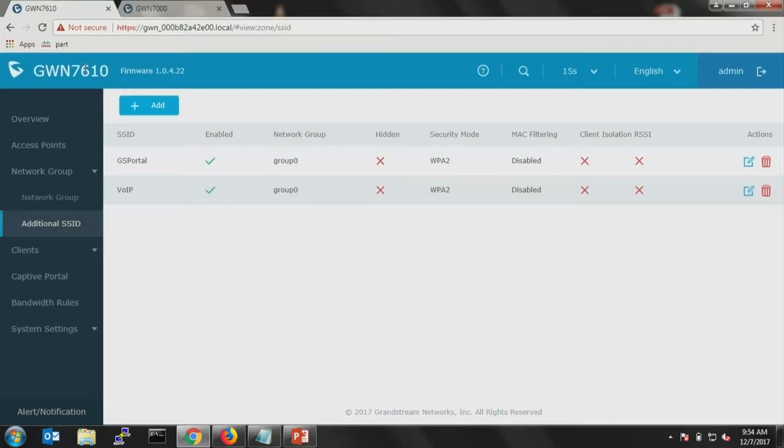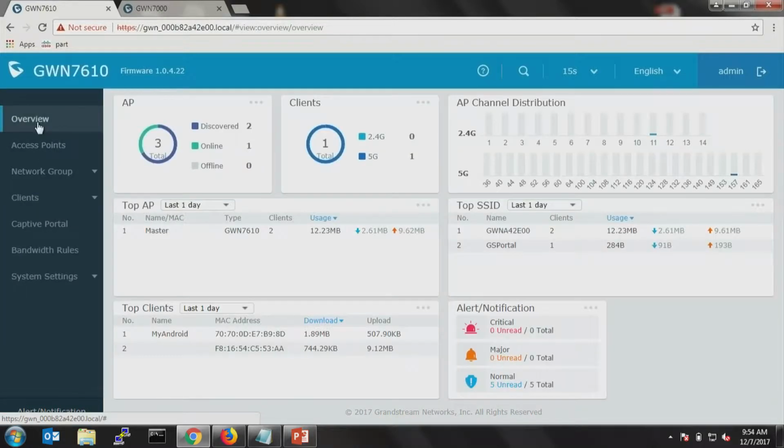So for the first time when you log into the GWN, we usually use the default password admin as the username and password. The GWN is going to prompt you to change the password to a different password. I strongly recommend you use something complex. So I'm already logged in.